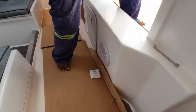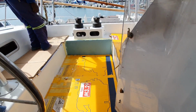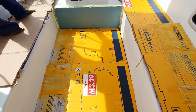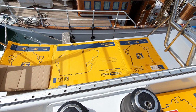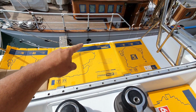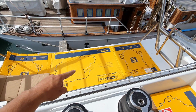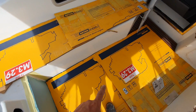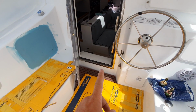Got this hallway ready for us to bring the engines up and in. Ready to pick it up to that swim platform. It's over 2 meters. We need to bring it up to 7 feet onto there, over the winches, put it down here, cut it out of the crate, and then in we go.